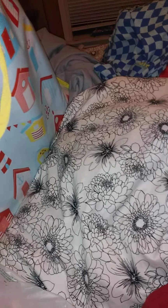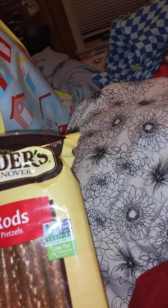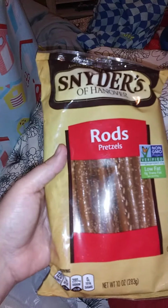So when I bought those pretzels, the manager actually checked me out. She goes, I have some boxes of 2 for $1 pretzels up there I'm trying to get rid of. I did not check the expiration date. What is the expiration date? Oh, June 2020. Close enough. But these were 2 for $1 instead of just being $1. All I saw was rods.